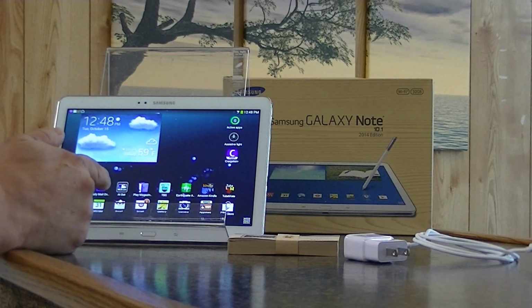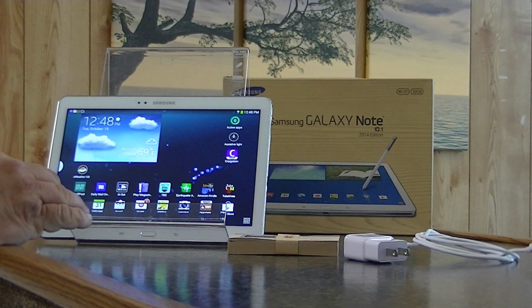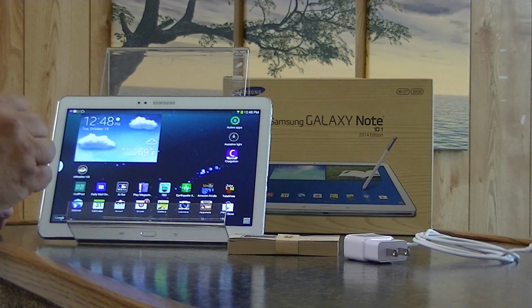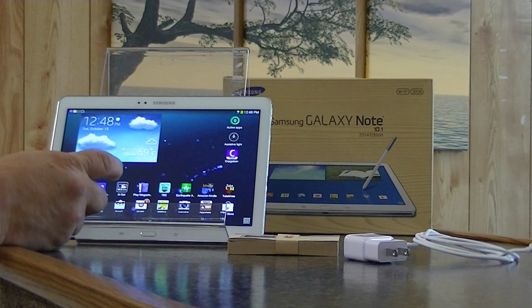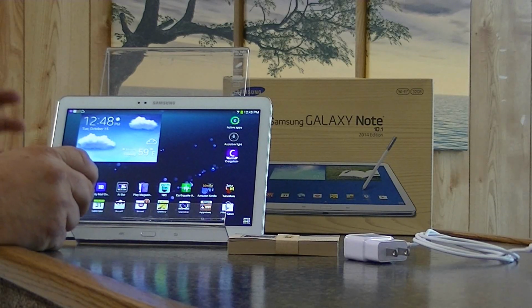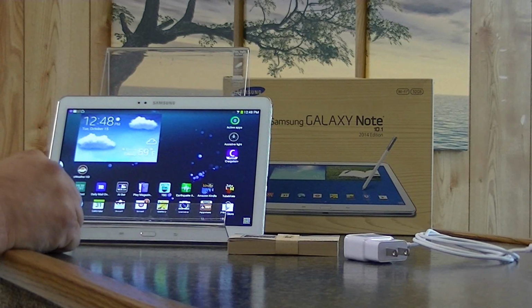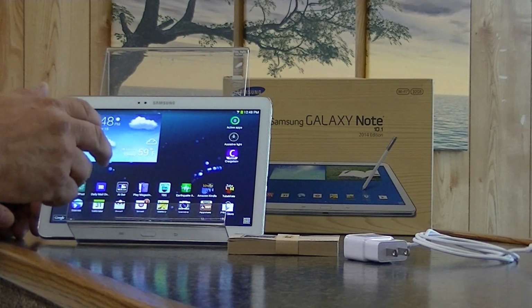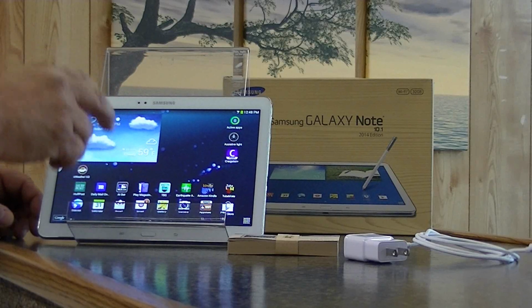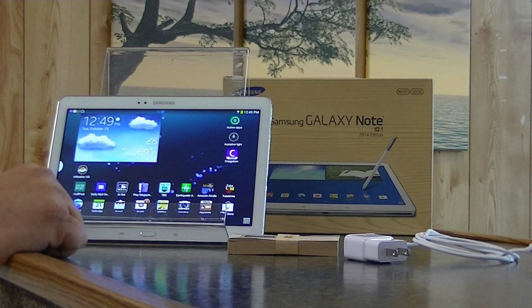You have a scrapbook built into it. You have a memo writer. You have a screenwriter. You have a search feature. You have Samsung Knox, which is built to military specs, for folder locking, etc. You have a Dropbox, which allows you to store your files in the cloud. They give you 2 years at 50 gigabytes. That's fantastic, free with the tablet.